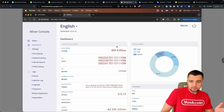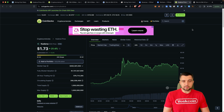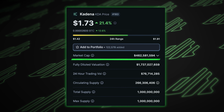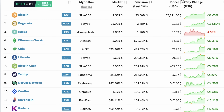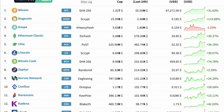And to be very clear, this is a BM K3 Max. Kadena is moving in price. With a market cap of only 462 million, I've been impressed with the performance of mineable coins so far. Let's come back to this list. You go down this and ignore Kaspa, which has been bouncing off new all-time highs month over month over month, almost on average.